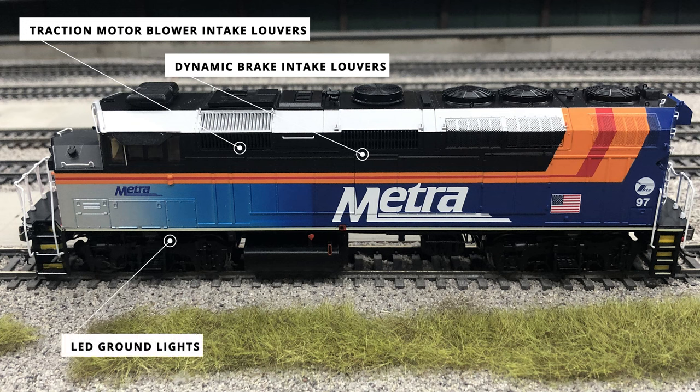Moving closer towards the ground, another one of the awesome lighting features is the ground lights that turn on with the track power. These golden white LEDs are mounted under the sill and allow the real life engineers to see the trucks and ground while operating in low light and speed conditions.